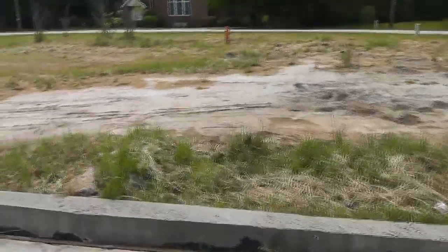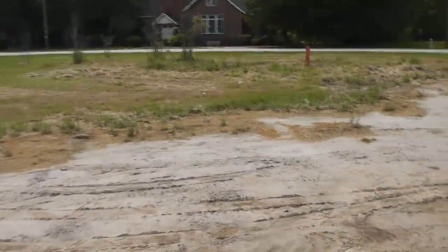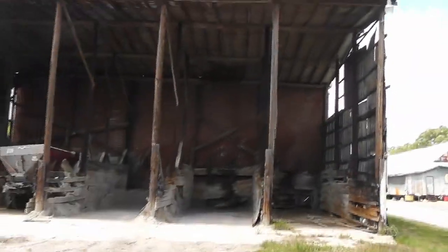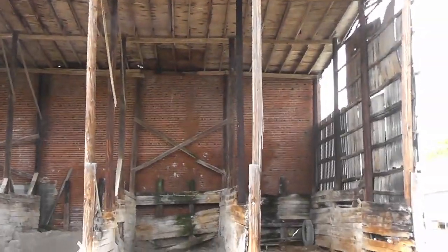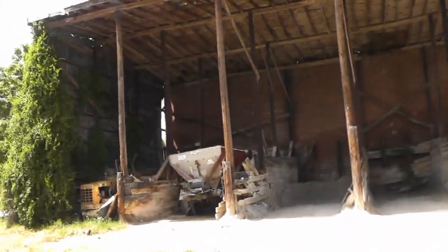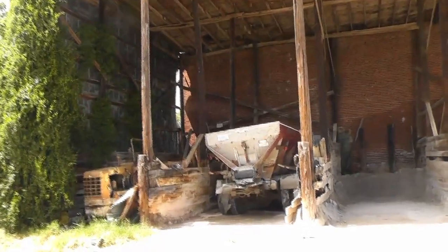But all the old mills here closed down, and instead other industry came and took their place. So there's some pretty heavy industry along here. I like the look at this building here. You can hear the siding moving a little bit, see some of the old machines that were part of it.